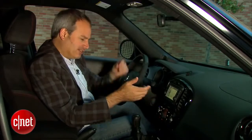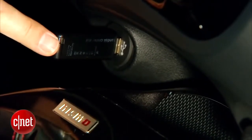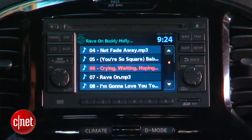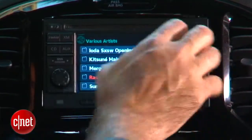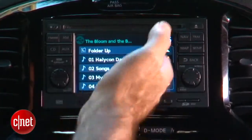Now, the advantage is that when you plug in an iPod or a USB stick to this USB port down here, then you get the full music library on the screen. For a USB drive, you just get file and folder arrangement, but with an iPod in there, then you get the full artists, albums, genres, all that good stuff. What's really missing in this car, with navigation or without, is Bluetooth audio streaming. Now that's a big feature that Nissan left out in this car.